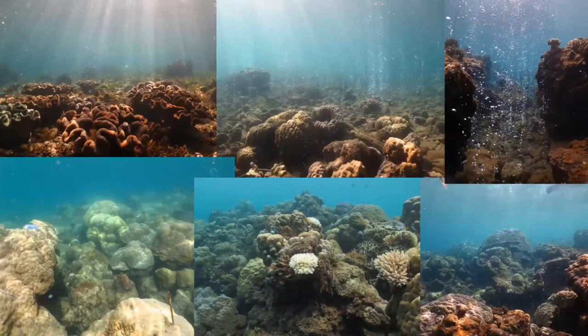This is what we can see underwater in this site: plants, soft corals, massive corals, and some other species all around the system. In particular, this site has been affected several times by bleaching events. During my three cruises, I really noticed a degradation because of the bleaching events.